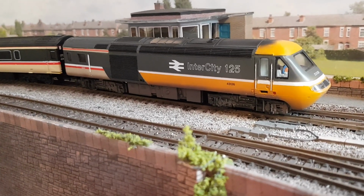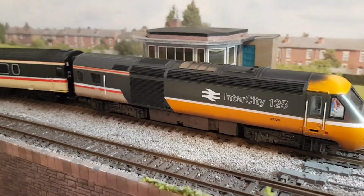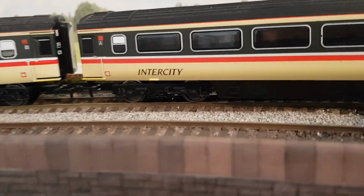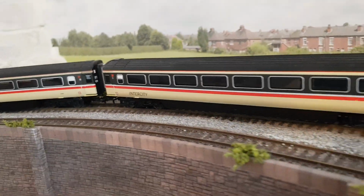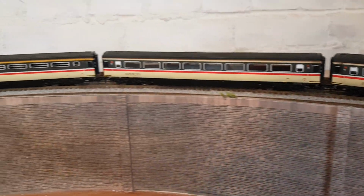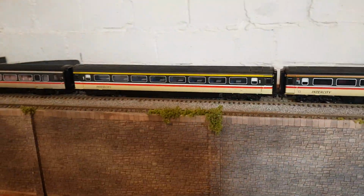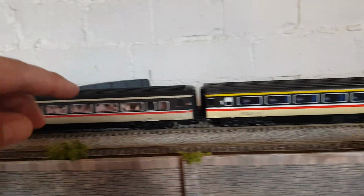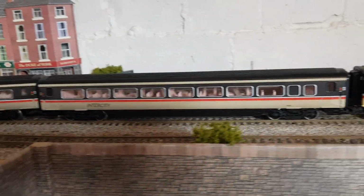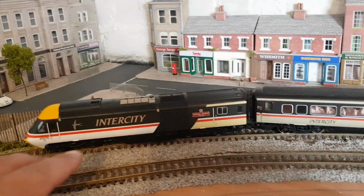I'm going to show you it running now as well. But just to show you the actual power it has got, I know they're not prototypical, they're Intercity. Don't say 125 on it, the executive livery, it's the Swallow coaches. I've got 1, 2, 3, 4, 5, 6, 7 and 8. 7 and 8, I know they're not the Mark III coaches, they're the Mark IV, but I wanted to do it just to show you how it actually works with this CD motor.